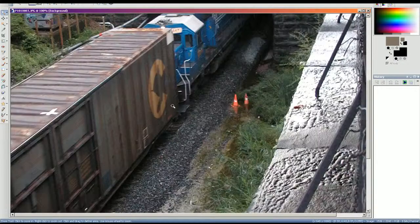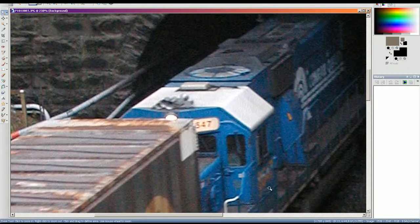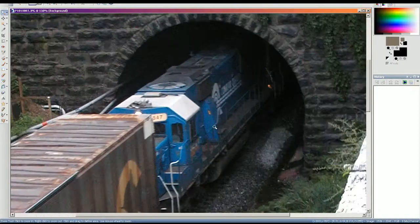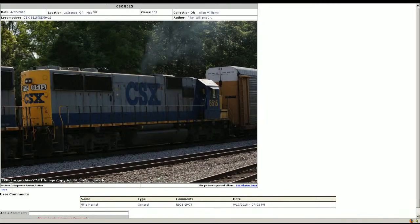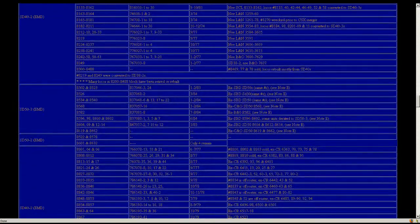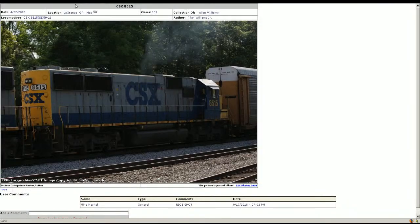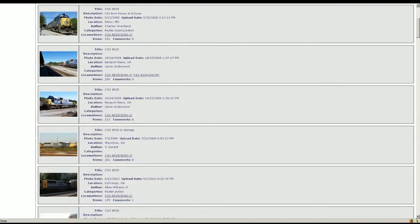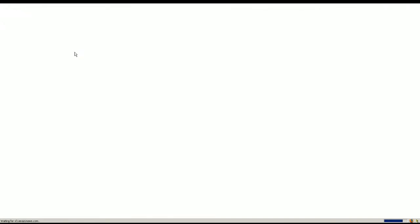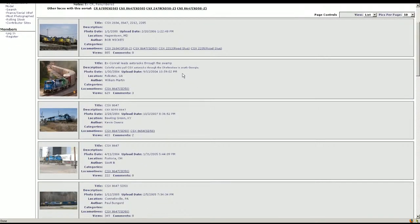And the following one. Oh, hey, look at that Chessie boxcar. One behind it looks like 8647. That's definitely an SD50. Yep, that would have been in the range. Let's see what Google says about that. 8647. Yeah, ex-Conrail, that's the one.